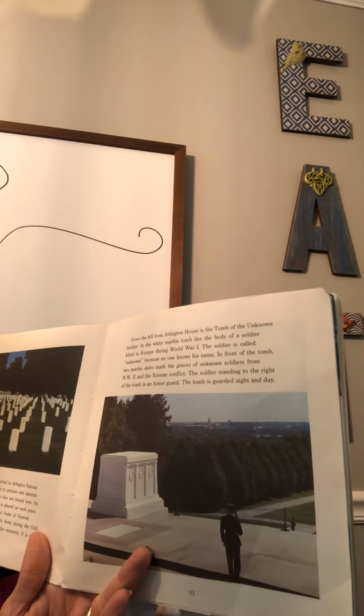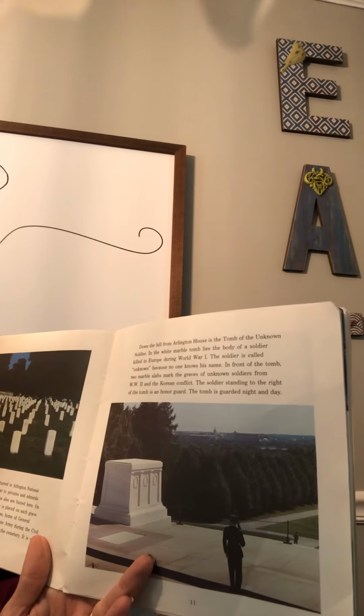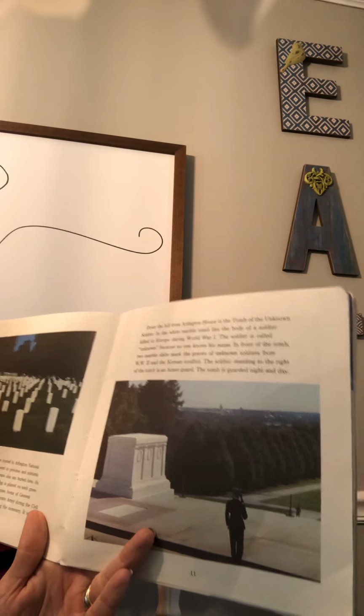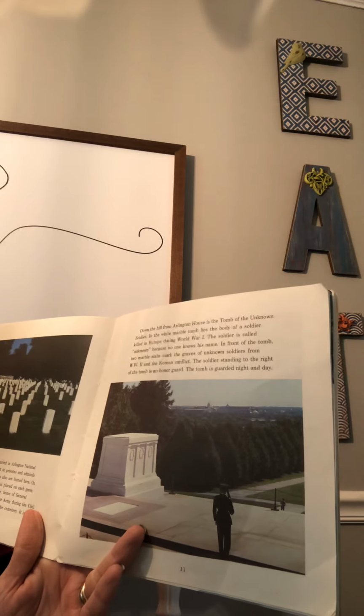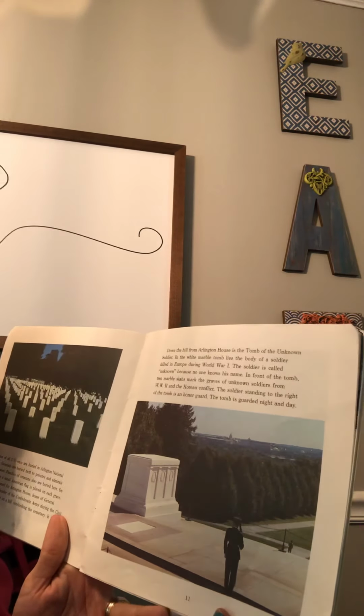In the white marble tomb lies the body of a soldier killed in Europe during World War I. The soldier is called unknown because no one knows his name. In front of the tomb, 2 marble slabs mark the graves of unknown soldiers from World War II and the Korean conflict. The soldier standing to the right of the tomb is an honor guard.